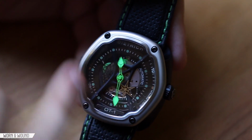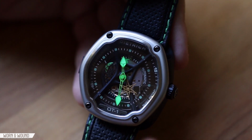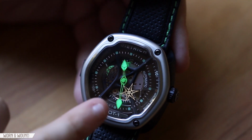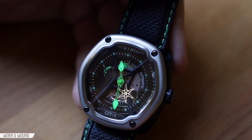And those are filled with this bright green lume, which actually glows pretty well. And interestingly, it's clearly like a skeletonized area that's filled with lume. So because of the distance, you can actually see it glowing on the dial. Like it glows down onto the dial once it's really fully charged.